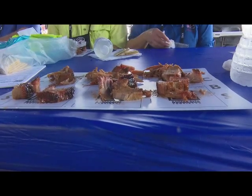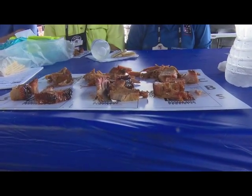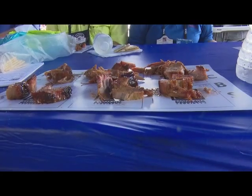But overall, the entries were good. Some were just a little overdone. It got a little mushy on the tail end there. But overall, the flavors were there. The texture was a little off.